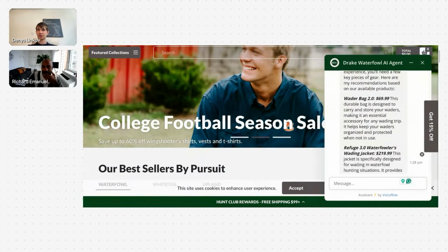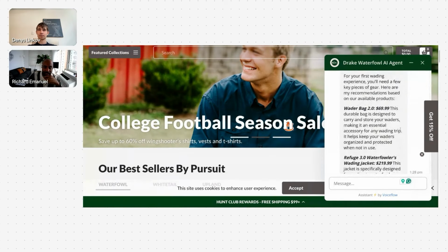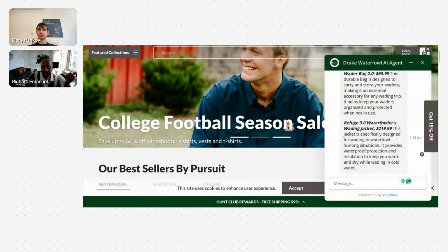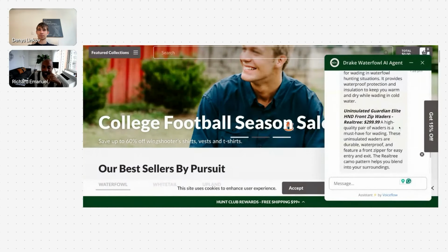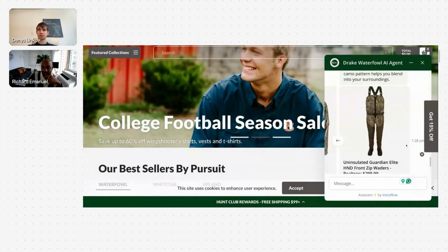All right, so I'll zoom up. Okay, for your first wading experience, you'll need a few key pieces of gear. Here are my recommendations based on our available products. And it said I'll need a wader bag, I'll need a jacket, I'll need, I believe it's actual waders, what I put on. So these are the main gears I'll need.